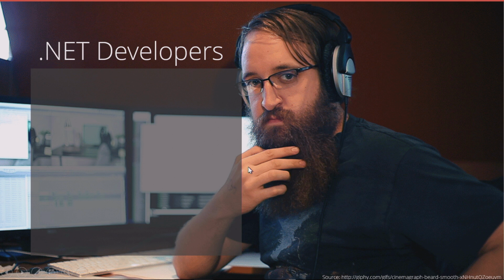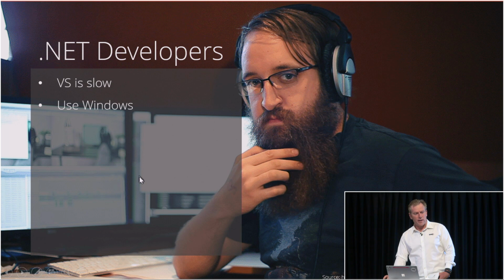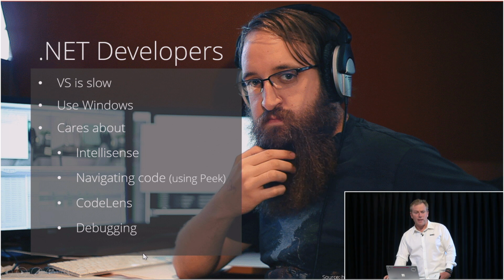Anyway, so let's move on to .NET developers. A .NET developer knows that Visual Studio is too slow, doesn't mind. He's okay, uses Windows. He cares about productivity. He cares about IntelliSense. He cares about navigating code using Peek. He cares about CodeLens. He's not giving all this stuff up. He wants great debugging experiences.